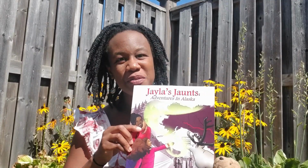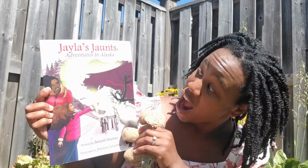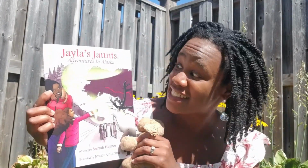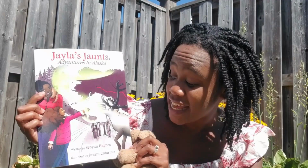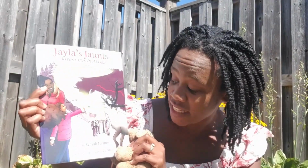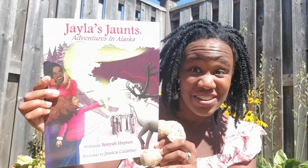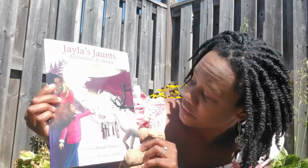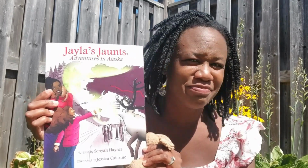All right, Jah's helping me out. And look, what is this? Jayla's Jaunts, Adventures in Alaska. This book was written by Senyah Haynes and illustrated by Jessica Catarino. Awesome book cover, right? What do we see on the front? Let's see. What is this? My Canadian friends, is this a moose maybe? Caribou? What's the difference really? You guys got to help me out.